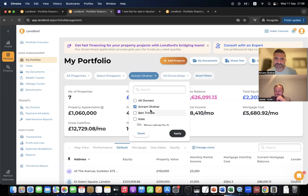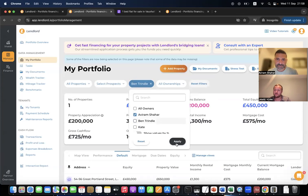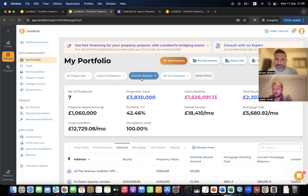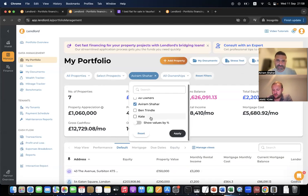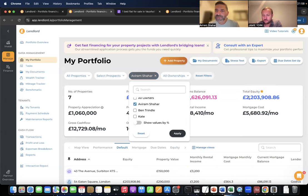So if you want to see just Aviram's properties or just Ben's properties, I can also see my share in those properties. So if some properties I only own 50%, if I use this toggle, I can see that the equity has changed. It's not my real equity, by the way. Yours is higher. Yes. That's great. Thanks for showing that. Thanks for taking the question.